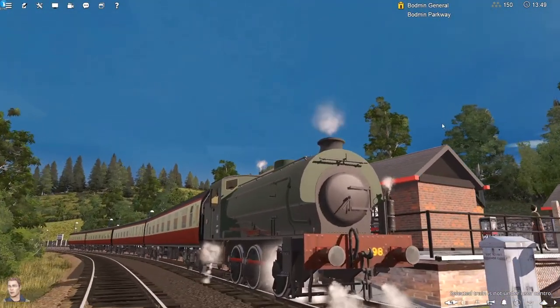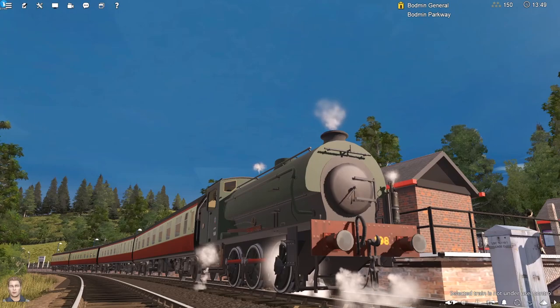Okay guys, so that ends my video of Mark Linham's Bodmin Wenford Railway for British Trainz and obviously for TRS 2019. You can go and grab this from the British Trainz website or the Oran download station.